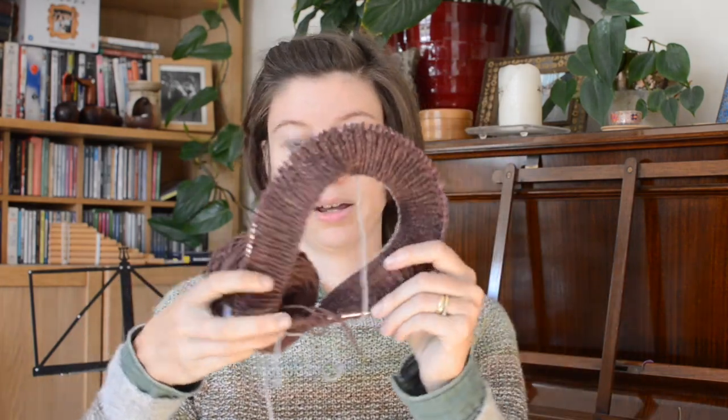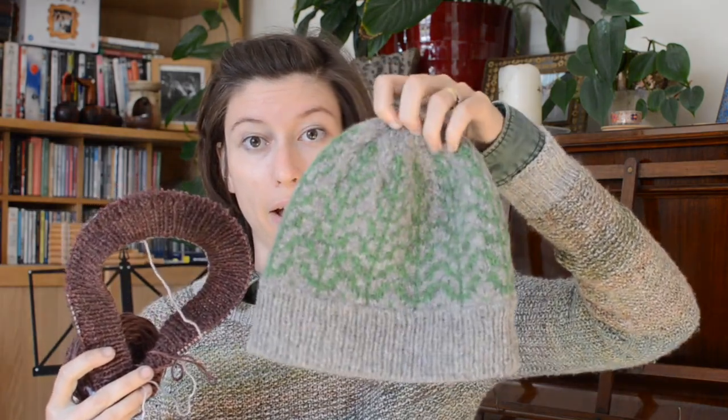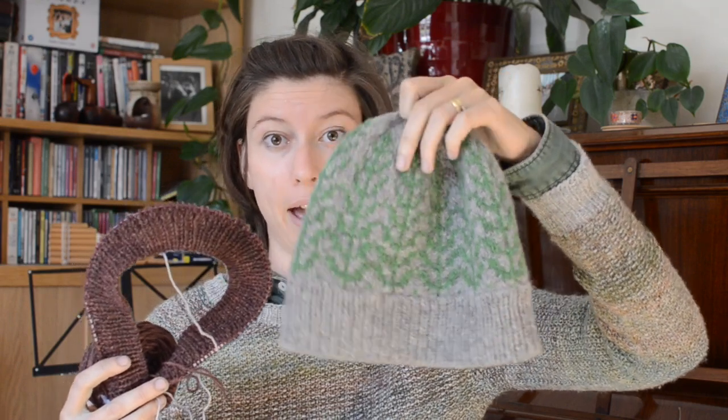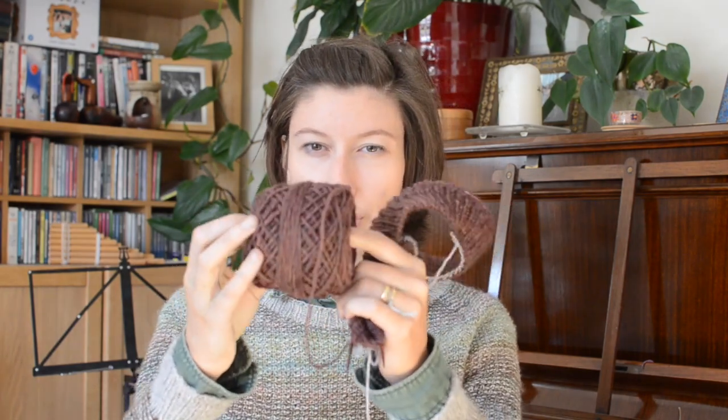And with this one, in the spirit of properly getting into autumn, I've just started another version. I didn't tell you which colours these were. So this is my Mendip DK. The background grey is sheep, which is the natural undyed colour, and then the green is fern. This one I'm knitting in beech, which is this nice browny burgundy sort of, it's got a slight bit of purple to it, but also a slight bit of yellow, which is really pleasing.